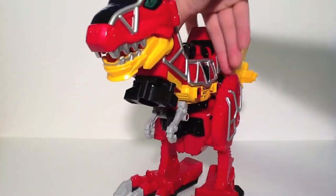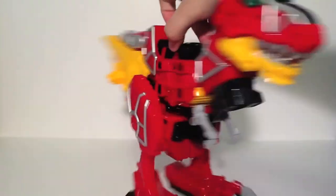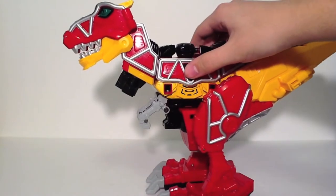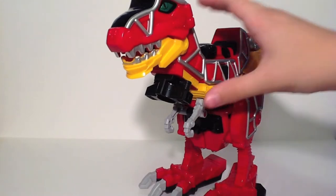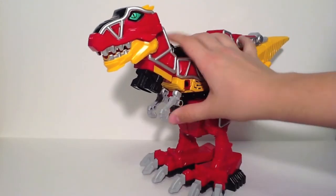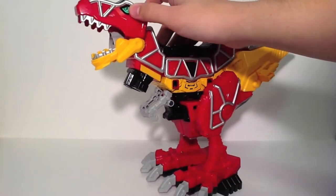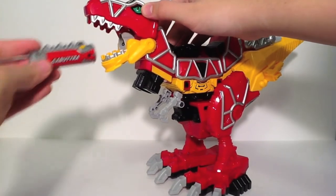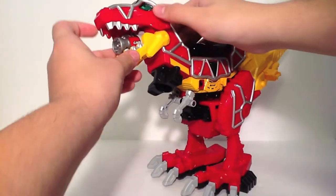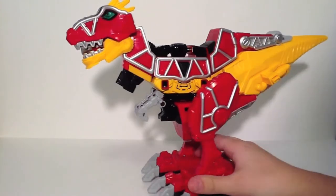So, first off, you want to turn the power on. And he will roar, and you can press the button, and he makes more roaring. And that's the only sound effect, but if you can take a look here, as we go and open this up, you can see the battery fits right there. And in the show, they usually throw the batteries, and they go this way. So that's the way I'm going to go.